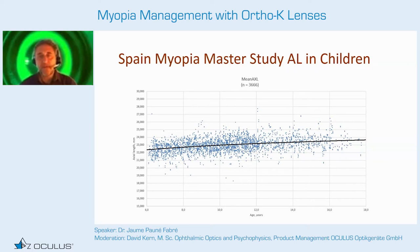Here is a study we did in Spain with 3,600 children about the axial length along with the different ages. This data is joined to other data from Germany and Australia that will be inside the Myopia Master device very soon, because we need a model to compare what we are doing, to know if we are working properly or not with our children.